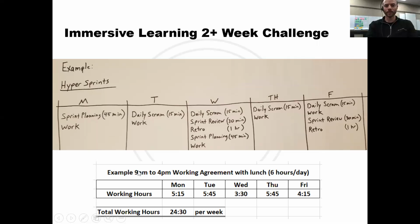And actually this schedule down here is what they're doing. They decided they're going to work 9 a.m. to 4 p.m. So we did sprint planning at 9, and they ended their workday at 4 p.m. If they have one-on-ones or other things they want to do, they could do that before 9 o'clock or after 4 p.m.